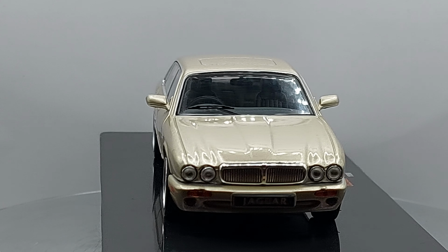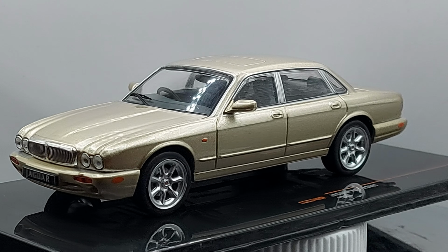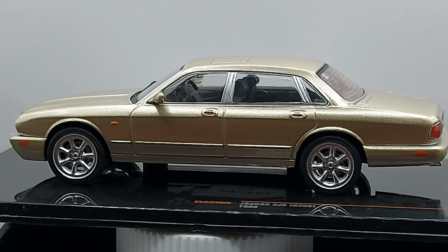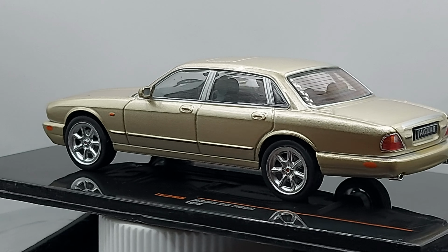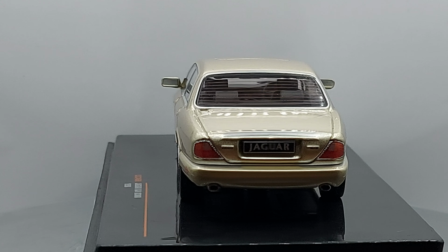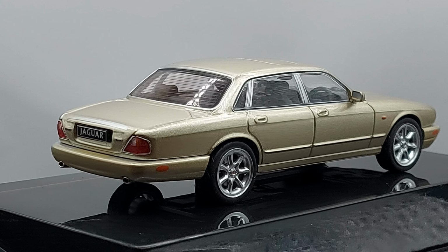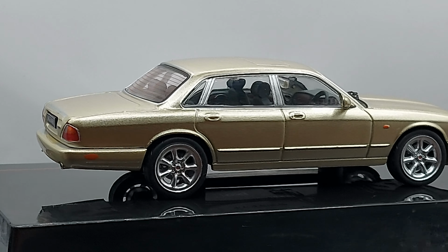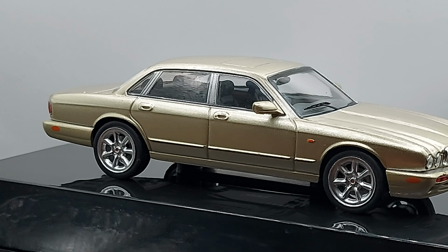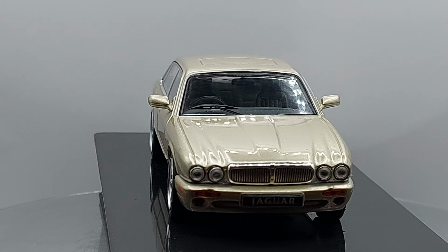But let me do a proper presentation. What we got in front of us right now is a 1:43 scale 1998 Jaguar XJ8. Now, this specific Jaguar XJ8 came out in July 1998 all the way down to 2003. This model right here, it's just very, very attractive.